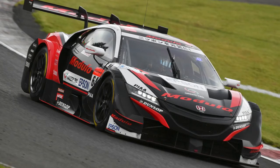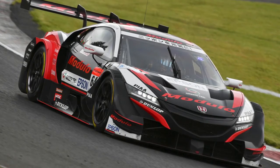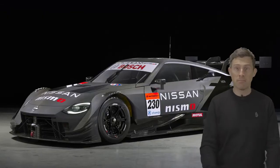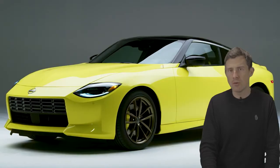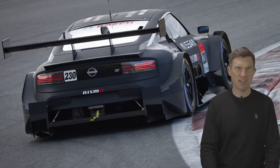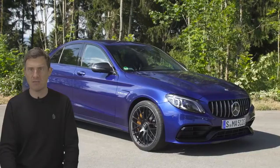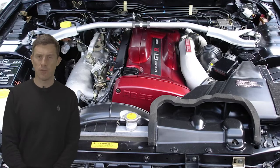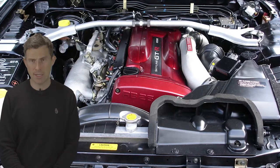Also, Honda's factory racing car, which is an NSX, may look like the road car, but it's actually front engine, not mid-engined. And anyway, Nissan already have a car which they compete with in the Super GT, and it's based on the new Z. Also, it's got a 2-litre 4-cylinder engine. You're not going to get a 2-litre 4-cylinder engine in the next GT-R, are you? It'd be like putting a 2-litre 4-cylinder engine in something like a Mercedes AMG C63. Oh, wait a minute.